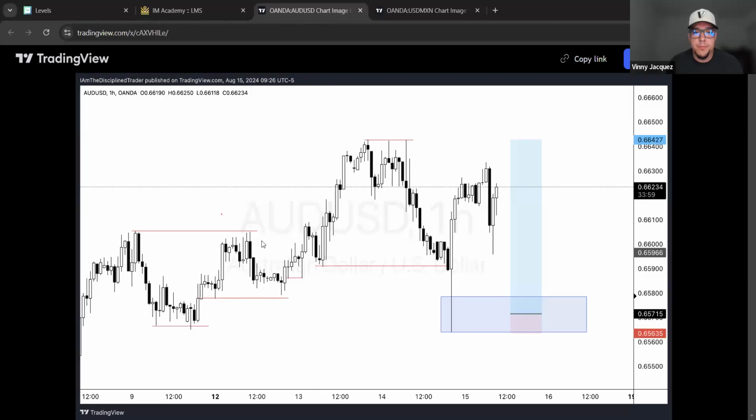AUD USD. Let's go ahead. This was last week. Oh, this was definitely last week. I ate off this area right here. But there was a lower time frame head and shoulder way down here.